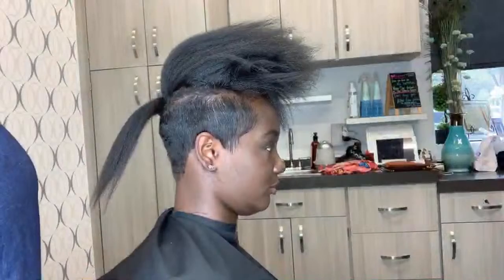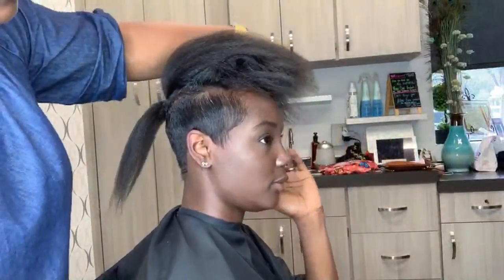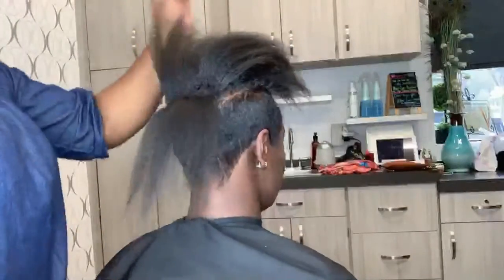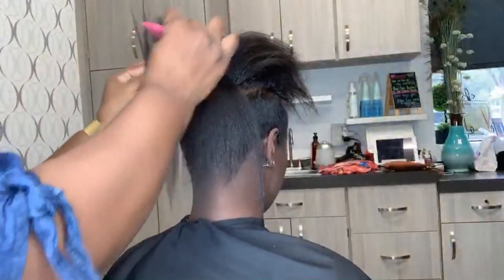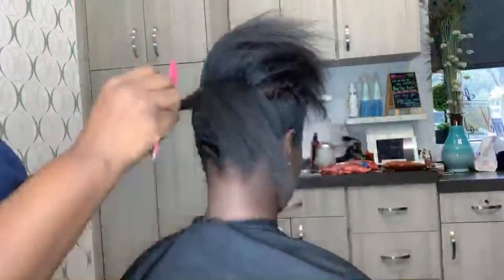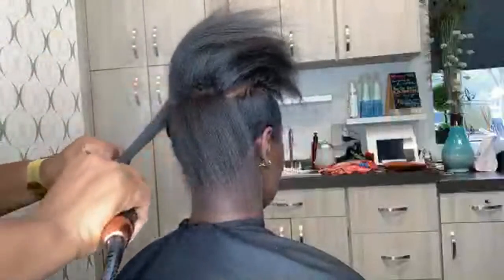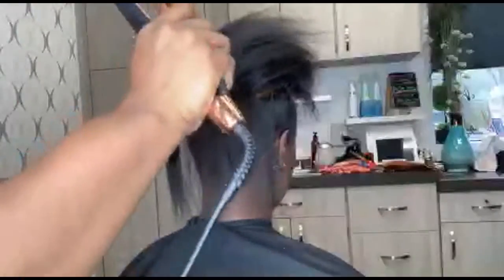What side do you want your bangs to go to? My left side. So she wants her bangs to go to her left. That is a question you should definitely ask if you're a stylist. I haven't cut her yet, so all I'm doing is silking her out so I can see where I'm cutting, and then we'll go from there.